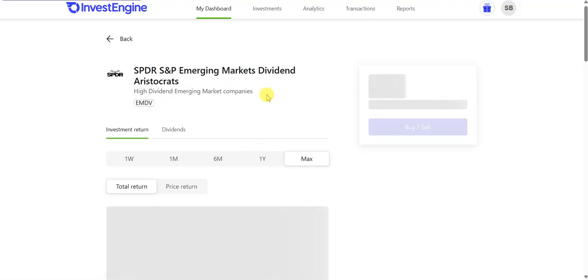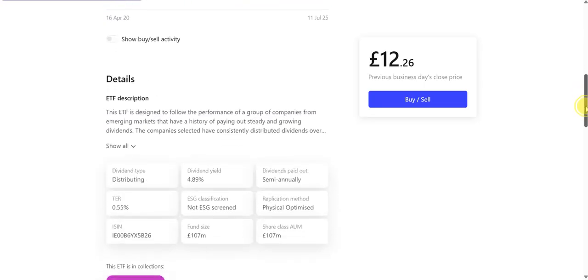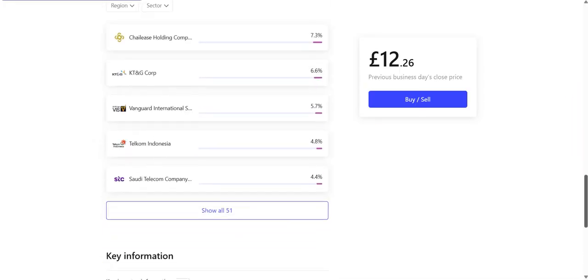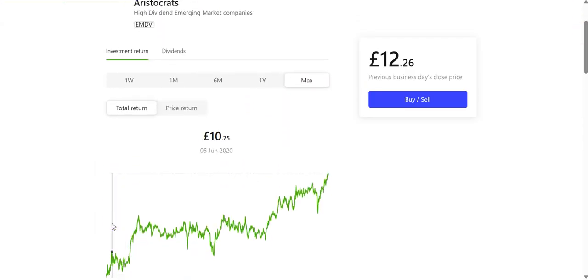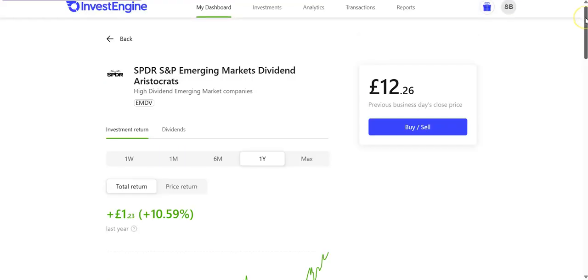Emerging Markets Dividend Aristocrats. So let's have a look. 4.89%, that's really good. Semi-annually, so twice a year. 0.55% cost. 51 stocks, a bit more concentrated this one. So over the max, we have, since May 2020, 54% return and a 10% return for the year.